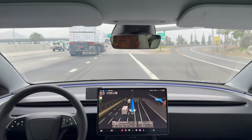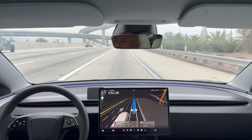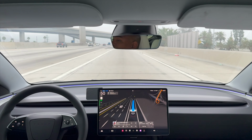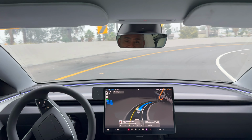No issues at all. So all right, here's the next area. We have a little roundabout interchange where you need to zipper. If you don't zipper, you're going to have issues. And if one person doesn't follow the zipper rule or the zipper technique, then we're in trouble, right? So here we go.